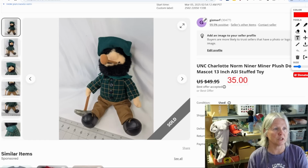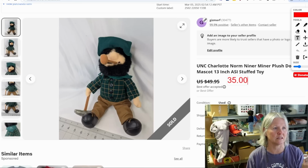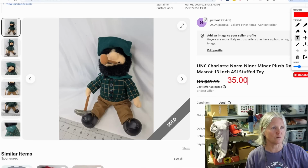This was another pretty quick sell. I didn't know who it was at the time that I picked it up, but I tend to pick up a lot of sports plush, you know, mascots and stuff like this. This ended up being Charlotte Norm, the Niner Miner mascot, sold very quickly for $35.